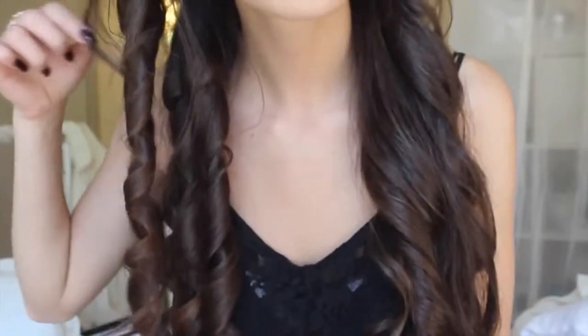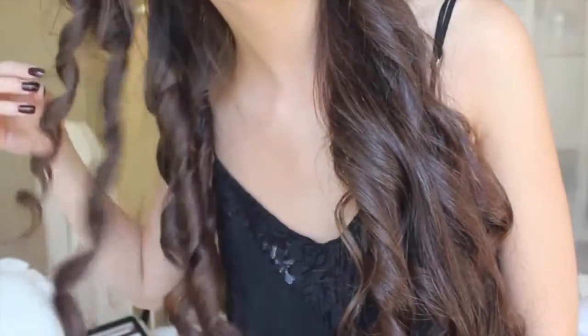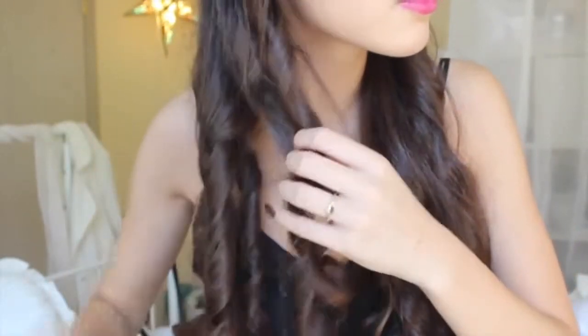And again, I do the same exact thing with the other half of my hair, making sure to curl away from my face. And then letting the ringlets loose, and then afterwards using my fingers to separate. So this is what the layer looks like after you do all of that, and then you're doing the same exact thing with the other layer of your hair.